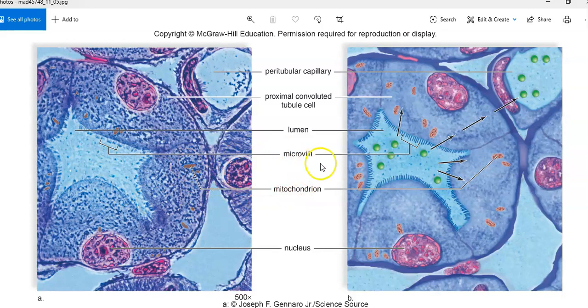to provide that energy. And this is an artist rendition, assisted, I guess I would say, of a cross section of the proximal convoluted tubule. Okay, so it's got a unique structure to do what it needs to do. Lots of surface area, lots of energy production. Let's look at what it does.